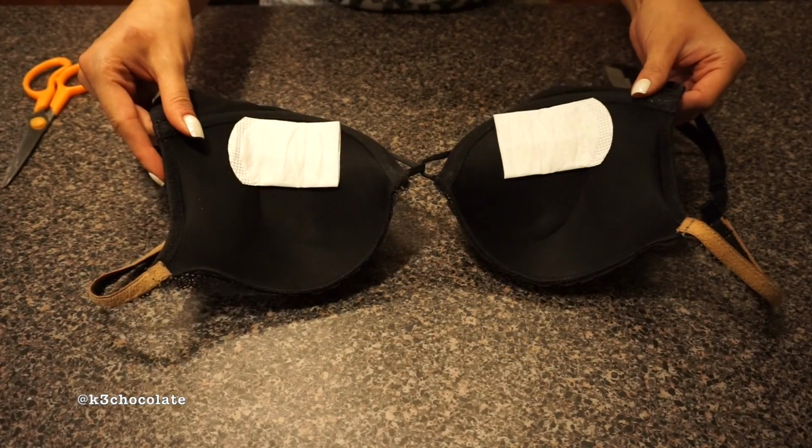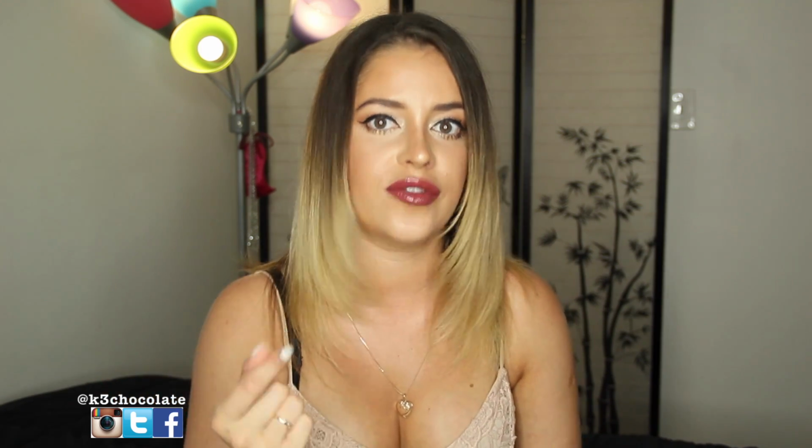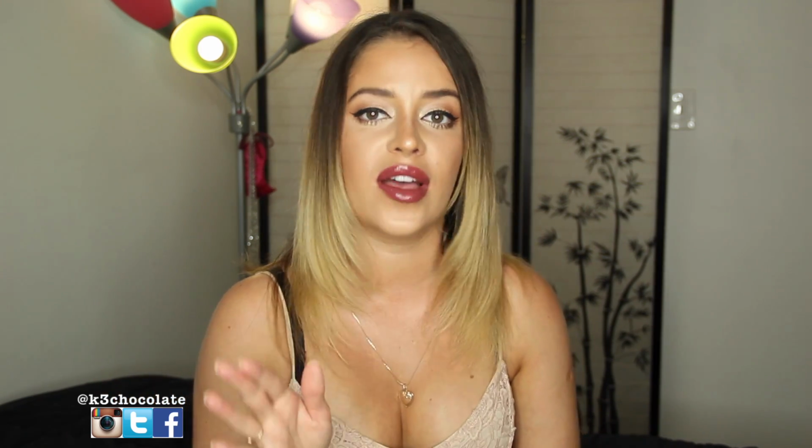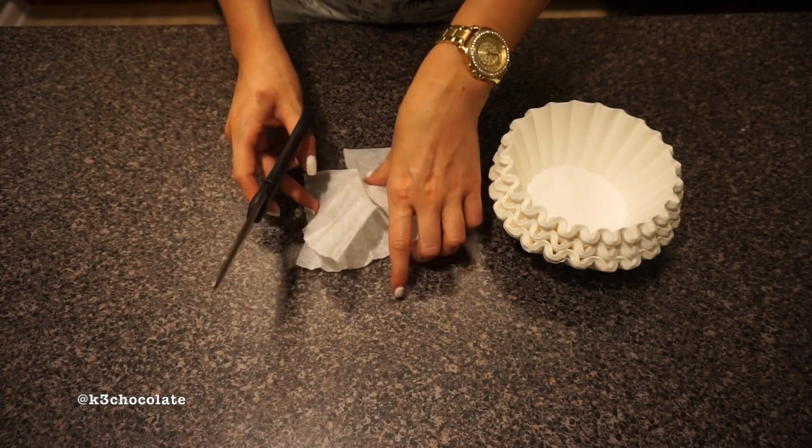Then when it comes to your face, if you don't want to spend money on blotting sheets, or you just don't have any around and you have to go out the door, you have to go to some events, take a coffee filter with you and cut it into small little pieces, and you can use that throughout the day to blot your face, and it doesn't cost you that much money.